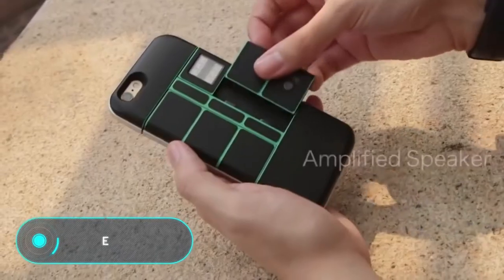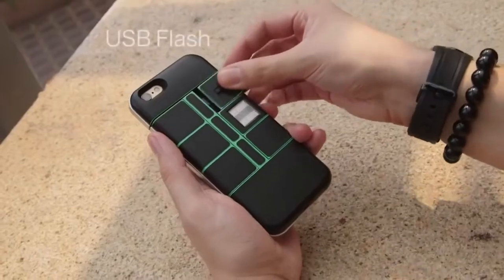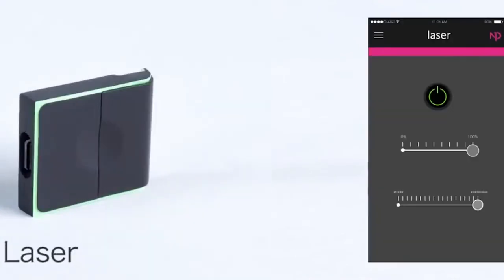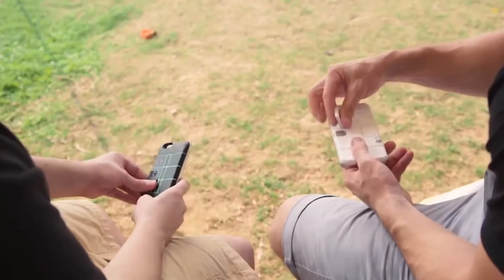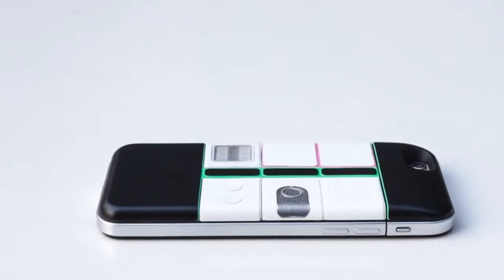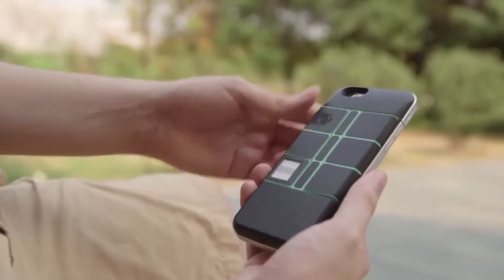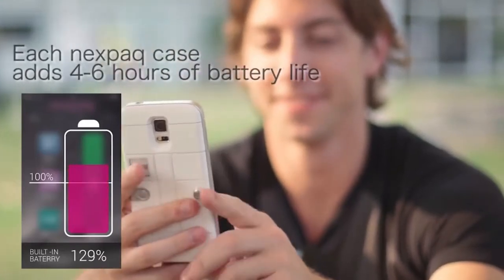Nextpack. This smartphone case is equipped with a battery of 1000 mAh and has six compartments with plug-in modules to perform different functions. To date, Nextpack has 12 modules: an additional battery, an active loudspeaker, an LED flashlight, an SD memory card reader, a temperature and humidity sensor, two programmable hardware buttons, a 32 or 64GB USB flash drive, an air analyzer, a breathalyzer, a laser pointer, 64GB of backup storage, and an empty stub module.